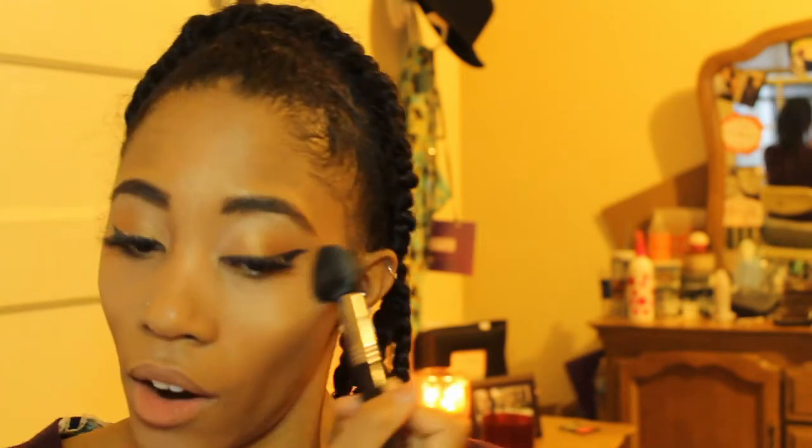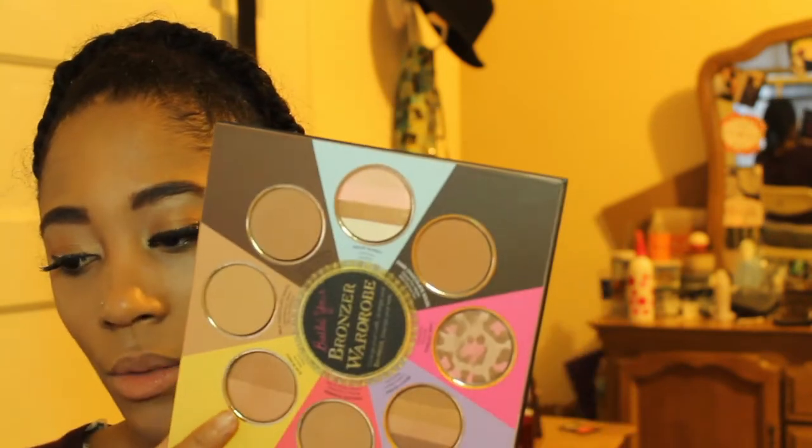So I'm going to take that same highlight and highlight a little bit on the bridge of my nose and a little bit on my cupid's bow. It's very little though. Alright, and then I'm going to do a little bit of bronzer, but not very much. I'm taking my Too Faced little black book of bronzers, and I'm just going to use the Sun Bunny, which is this one right here, and very lightly dust it over my cheek area. But again, very lightly, because the focus here is on the highlight.